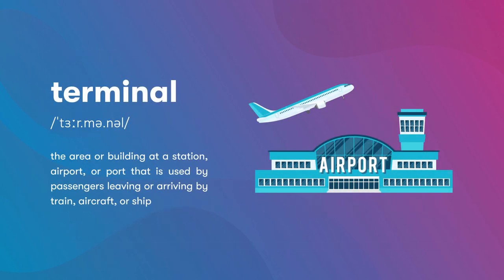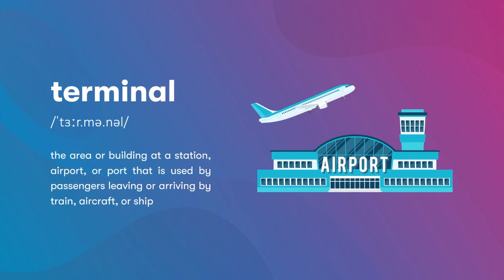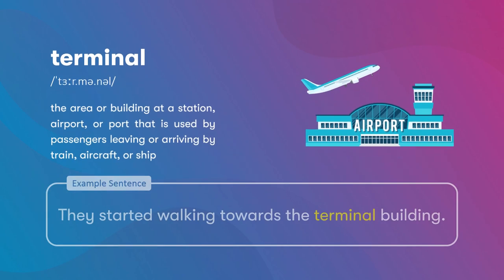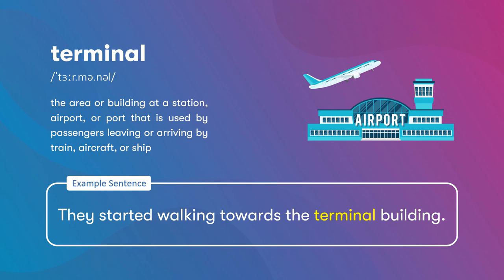Terminal. The area or building at a station, airport, or port that is used by passengers leaving or arriving by train, aircraft, or ship. They started walking towards the terminal building.